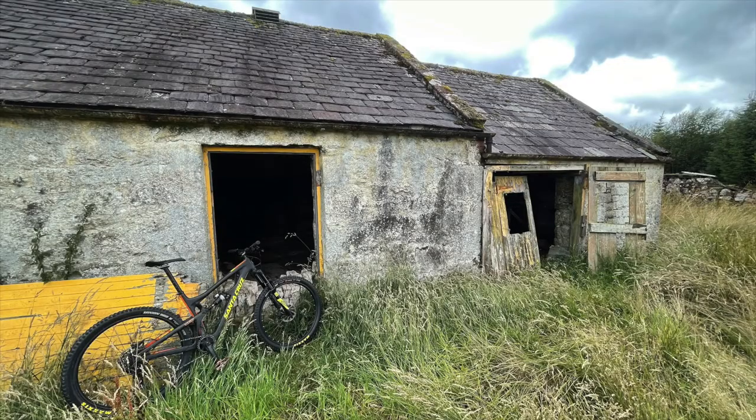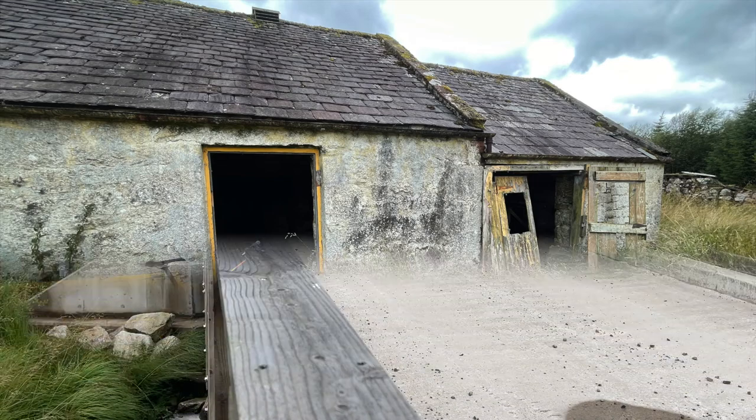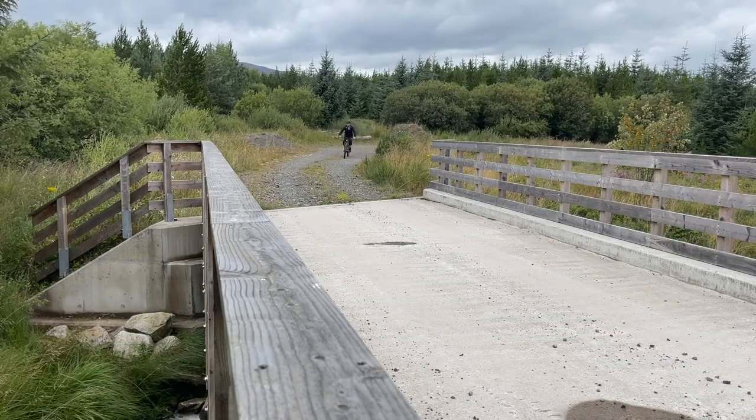Great to get back out with the bike again. Gets me exploring other bits where I couldn't reach it. It'd take me a couple of hours to walk out here, but half an hour, 40 minutes on the bike, we're back and we can explore again. So. We'll be right back.